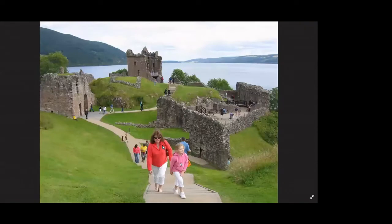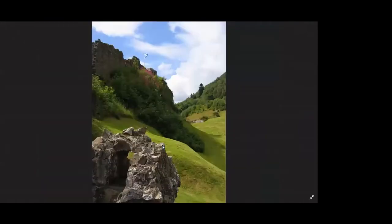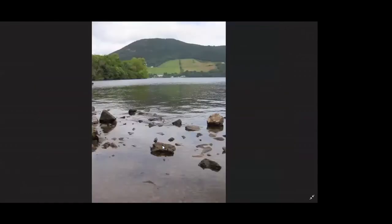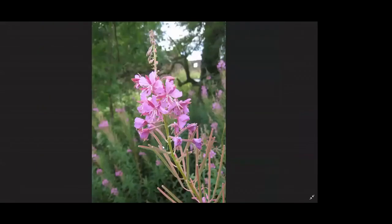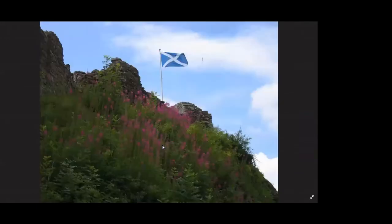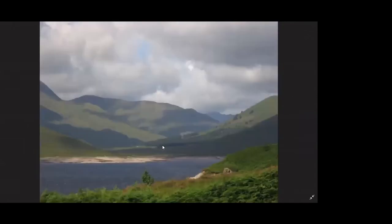The Ness is a river. Inverness is where the river flows into Loch Ness. And of course, the monster's name is Nessie. So we leave this and continue going west. We're now going overland to the Isle of Skye. You can see again some of the typical highland plants, and the more rugged mountains of the highlands that are very different than what we saw in Aberdeen.